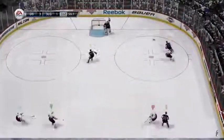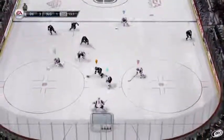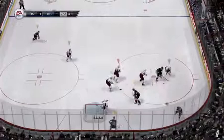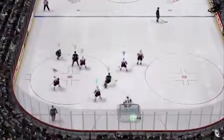Second period almost done. In the defensive zone. Finds that in front of his own net. To Rabbit. Breaks that up with a good defensive play. Blocker save. Great pass, offensive opportunity to Rabbit. Got a chance to score, takes the puck. Redirected that with a tip and misses wide. And that's the end of the second.